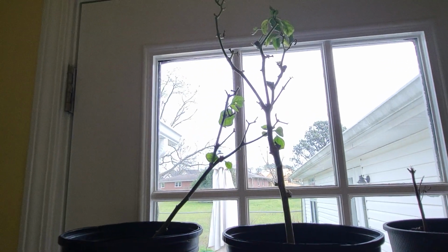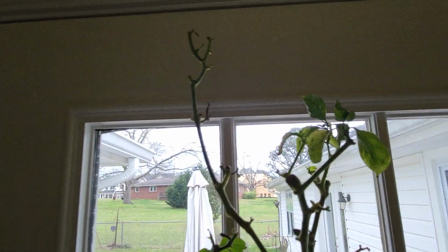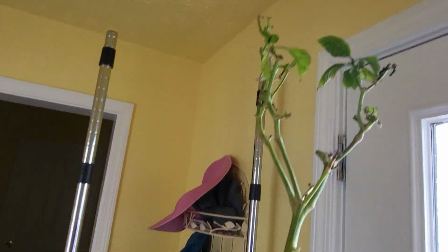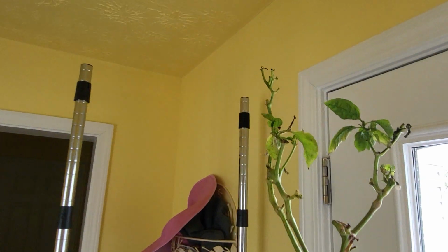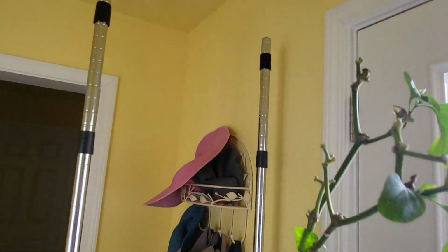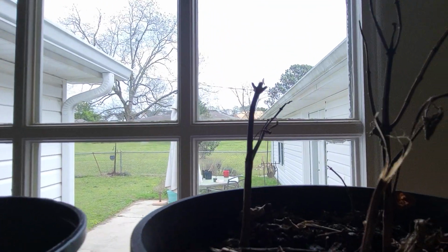It has been quite a while since I've had a garden update. Man, let me tell you, these are ready to, I'll show you these. These are my green peppers that I overwintered. They're ready to go. I've actually been clipping blossoms off of them. This is a jalapeno. My basil finally just gave up.